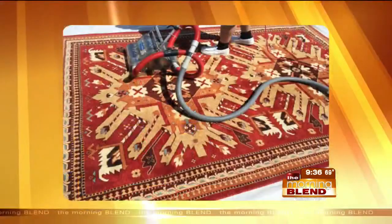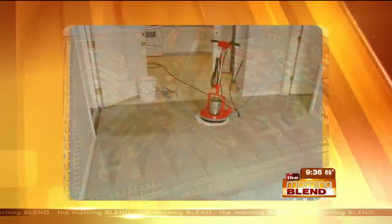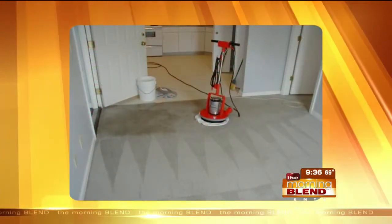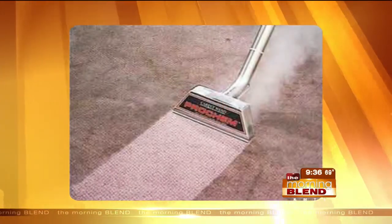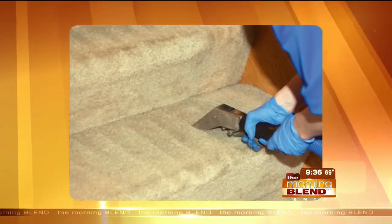How close to new can you get the carpet? In most cases, even if it's not like new, it'll look and smell like new. Wow. Even if the padding's not addressed. So here are some of the images that show you the rinsing process. That's effective. Exactly. And we carry green products and anti-allergen lines.